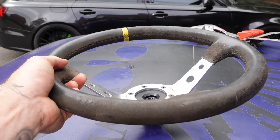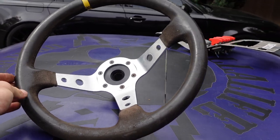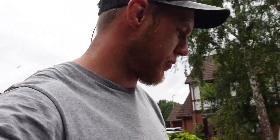Also, this is our old wheel here. Pretty rough. And it also sticks out. The way that the hub's mounted and everything, it comes quite close to you. And it's not ideal. I feel like I'm all scrunched up when I'm drifting. So we went ahead and we got a new one.